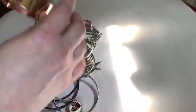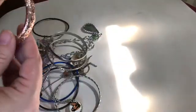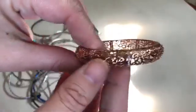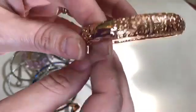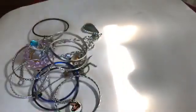Just a rubber bracelet and a silver bangle. More stuff. Fun open top bangle. No markings. Ooh, this one I like. Copper color. Little tiny rhinestones. Where did I open it? There we go. No branding on it either, but I really like that one.